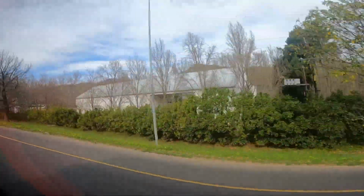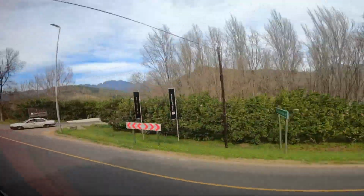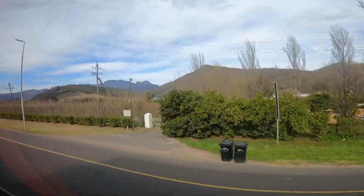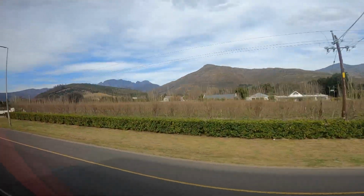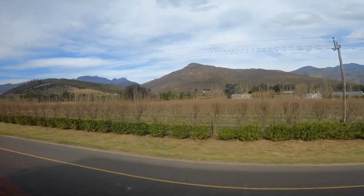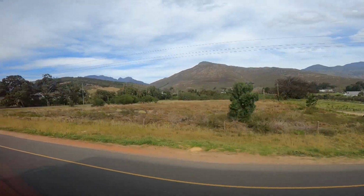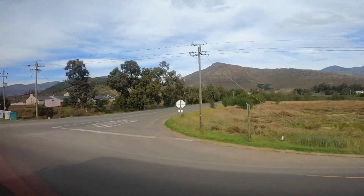Right now we will be stopping at the Franschhoek Cellars shortly. This is not an estate like Simonsig. I'll later talk to you about estates in slightly more detail. The Franschhoek Cellar is a cooperative, so they source their grapes from a number of different locations, unlike an estate.